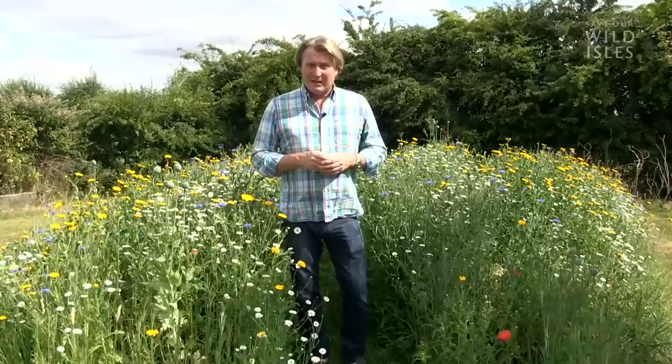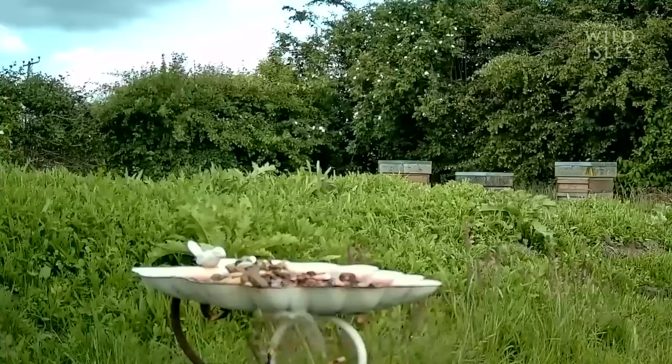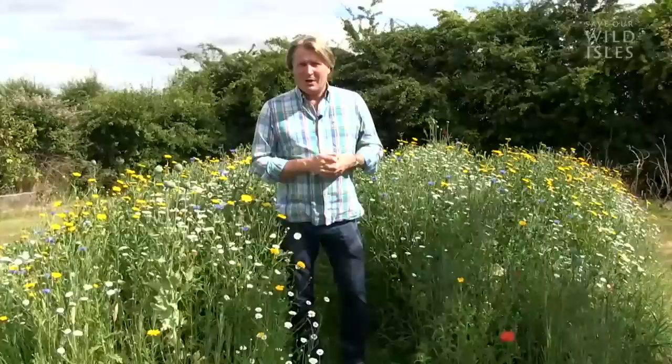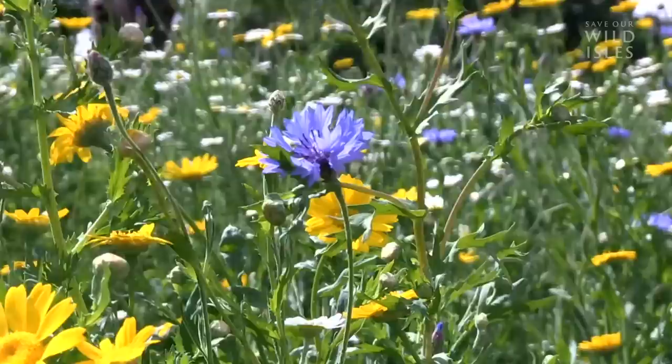All it needs is a cut in late summer or in autumn. The seeds can be sown in spring or autumn. Then in the first year, you see masses of colourful displays of poppies, cornflowers, chamomile, marigolds, corn cockles, while the slower growing perennials, and these are wildflowers, they really do get established. In year two, many of the perennials will be mature enough for flowering, and others will follow in subsequent years.